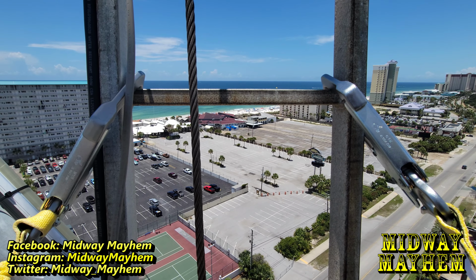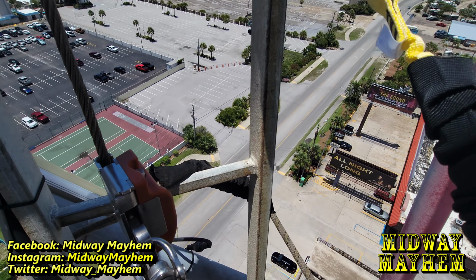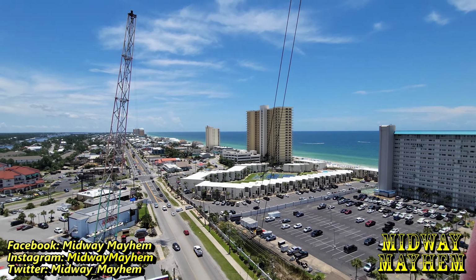They say to trust your equipment, and I'm trusting mine. Got positioning lanyard, tie-offs and everything. We safe.